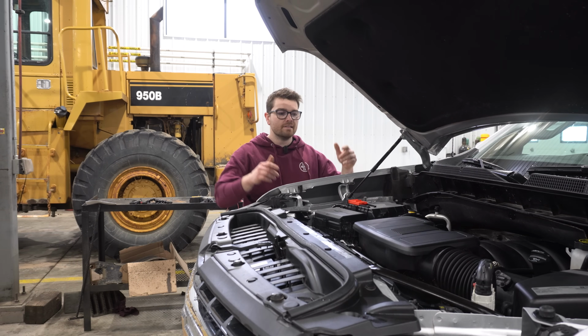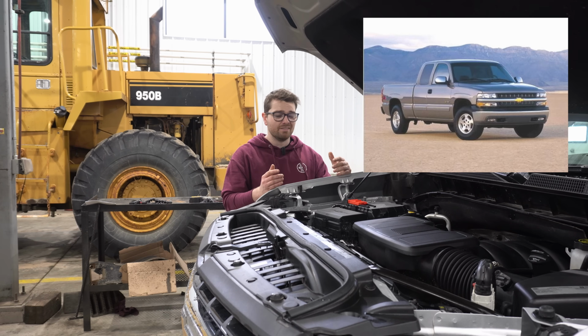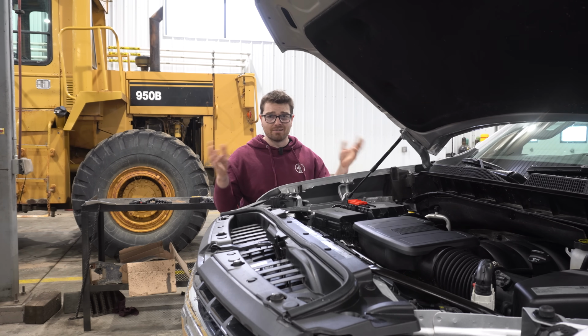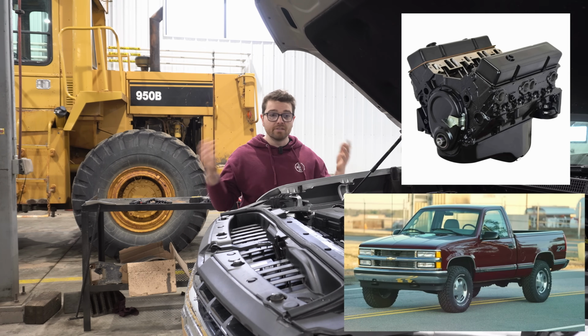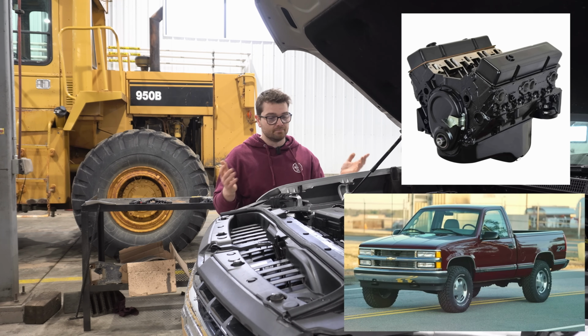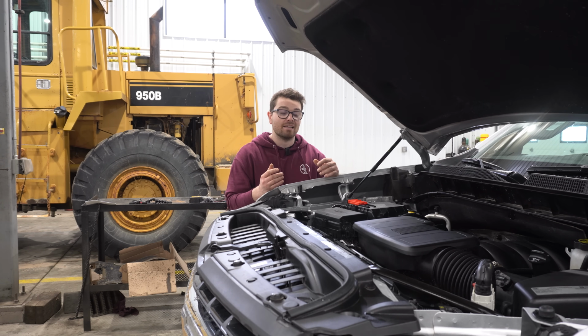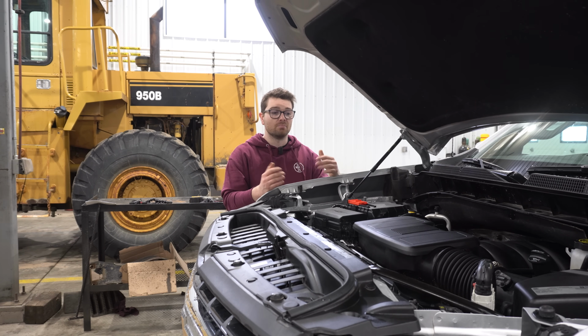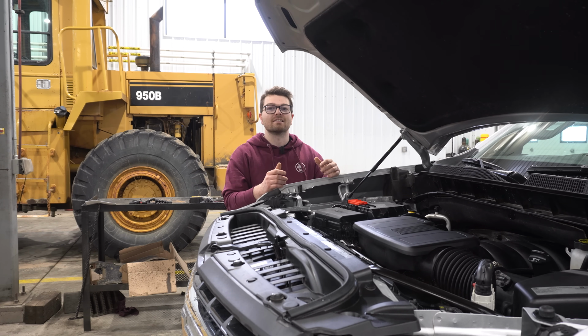So this 5.3 liter V8 debuted in 1999. I believe Chevy officially calls it the third gen small block. It replaced the 350 small block, which in my opinion is one of the best engines ever made. I used to actually own one. I had a 96 Chev and it had almost 500,000 kilometers with the original motor. So they were really, really reliable, bulletproof engines, meaning that this 5.3 has a lot to live up to.